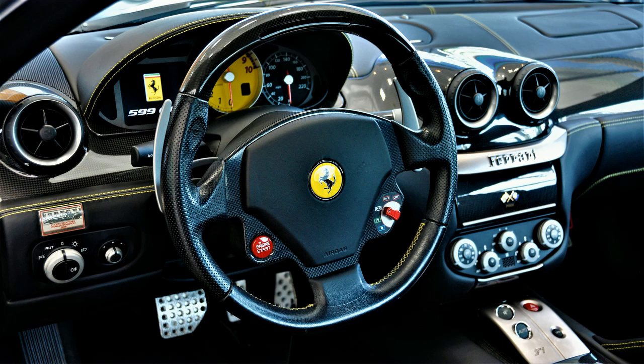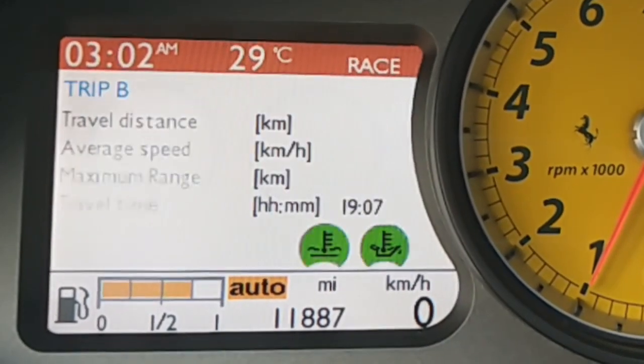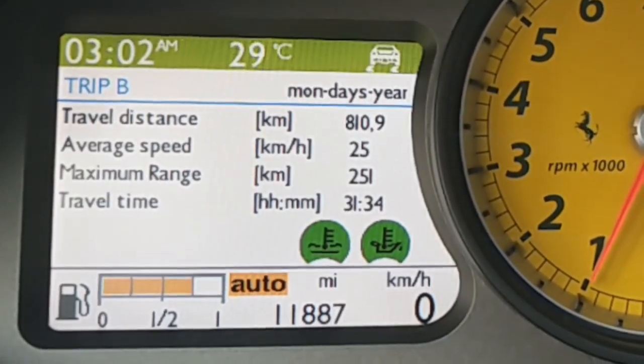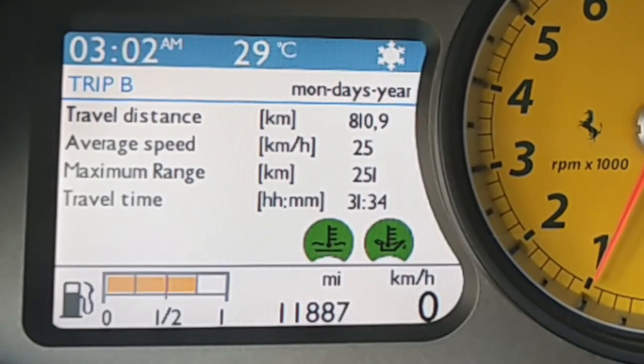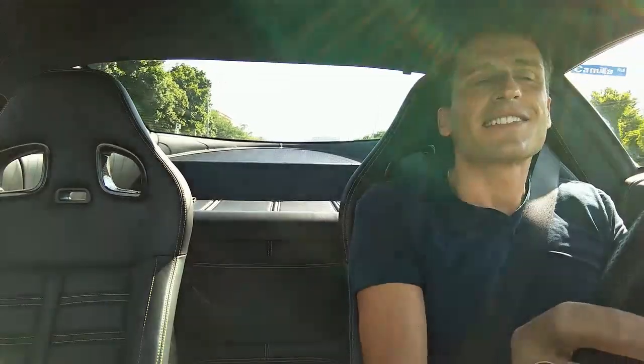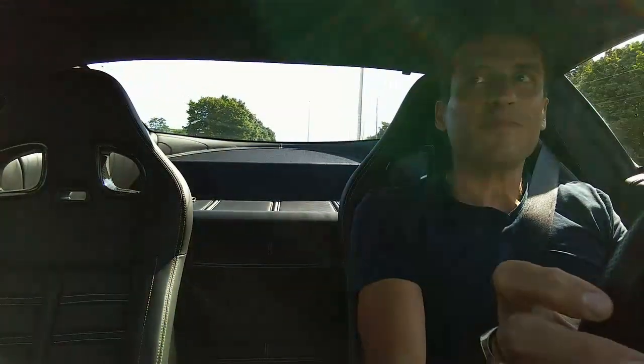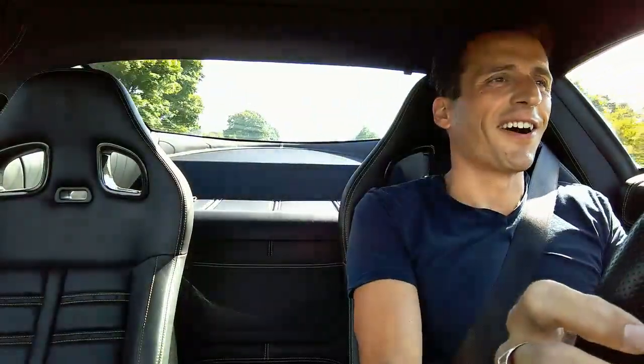I like the travel and distance. It's a little bit pixelated. It's not the same clarity that you're getting on a new car today. But the overall feeling is just... it's a Ferrari. It sounds amazing. Pretty easy to have some fun in this car.